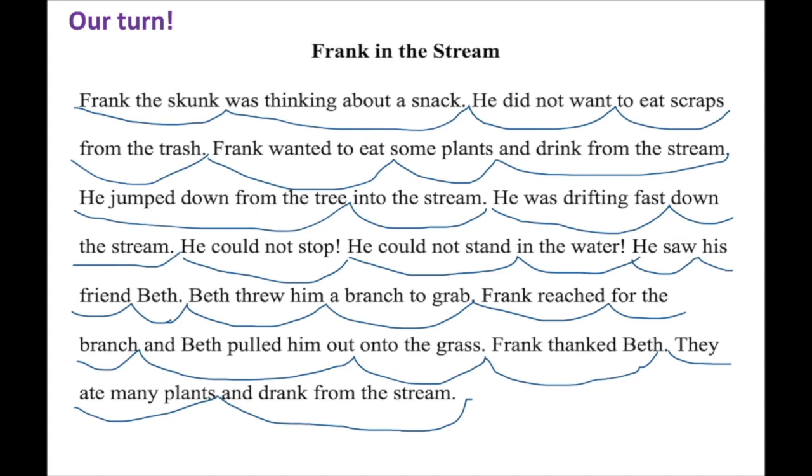Frank reached for the branch, and Beth pulled him out onto the grass. Frank thanked Beth. They ate many plants and drank from the stream.